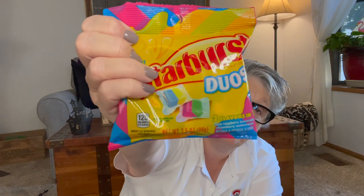I grabbed the Starburst candies. These are duos, so they are double flavors on each. I am making, and I will bring you along, I'm almost got enough candy. I'm filling a gift. So I took one of the candy jars from the Dollar Tree and I'm filling them up to make an advent calendar out of one and a gift out of the other. I am putting all kinds of candies in there, like different candies I can find, and then cash for a teenage boy and an advent calendar for my niece.